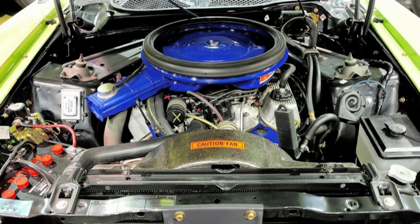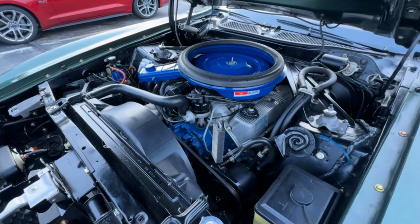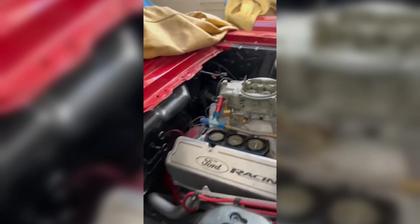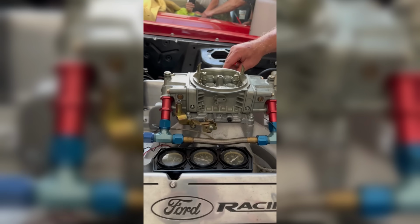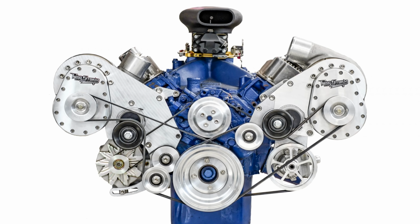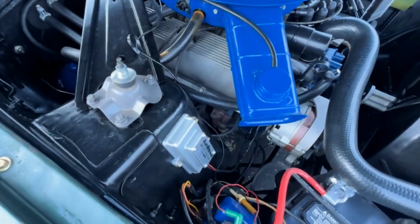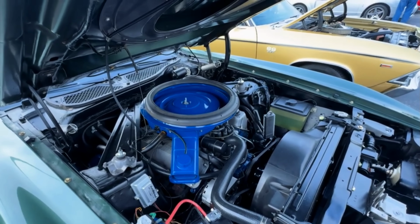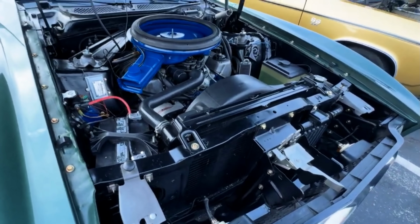Today, the 351 remains a prized engine among enthusiasts and collectors, whether in a restored classic Mustang or a custom-built hot rod. Common modifications and upgrades: ported heads, aftermarket valve train components, modern camshafts, and electronic ignition enhance the Ford 351 Cleveland's airflow, power, and reliability. Stroker kits and Cleveland-Windsor hybrids, combining Cleveland heads with Windsor blocks, boost performance further. These upgrades solidify the Cleveland's legacy, proving that precision, not size, defines true performance and innovation.